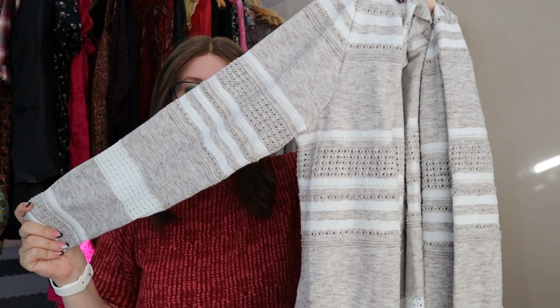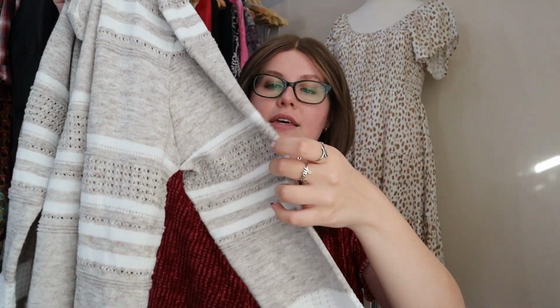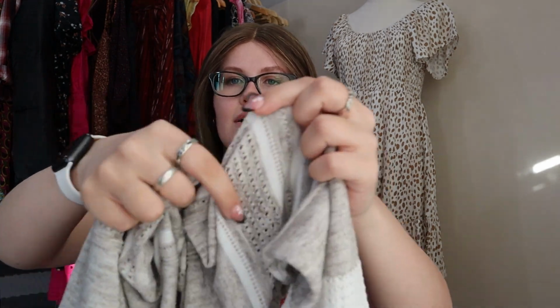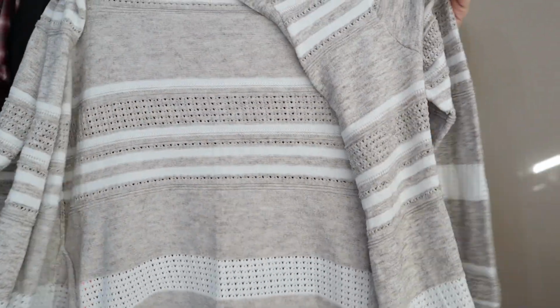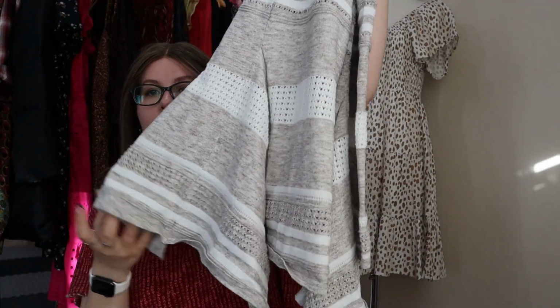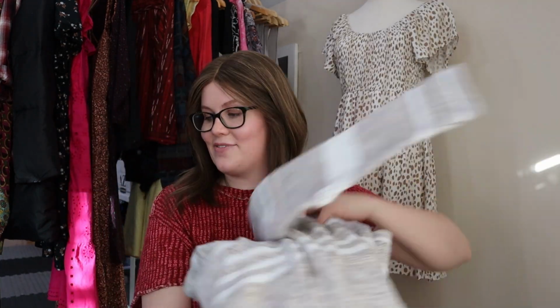But is this kind of lightweight cardigan. It does have sort of like, they're not quite eyelets, but they're just sort of an open knit panel. Yeah, but super pretty. It's also got a bit of a shark bite hem at the bottom, so it comes down on either side. But honestly, if this was my size, I probably would have kept this for myself.